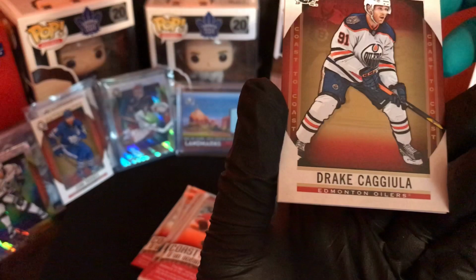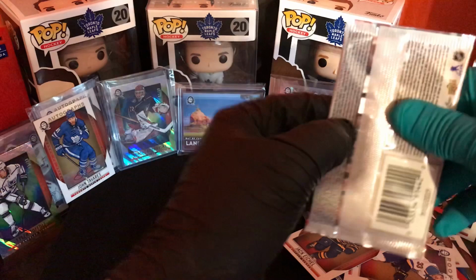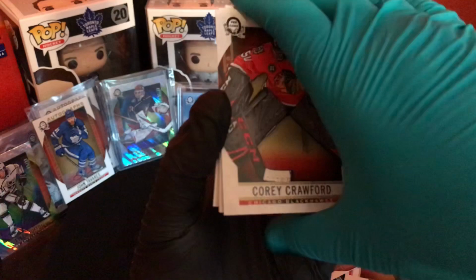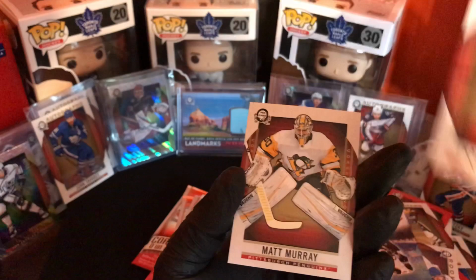All right, Jake Gardiner, Nico Hischier, Jack Eichel, superstar, Tyler Johnson, Ryan O'Reilly. Corey Crawford, Jonathan Marchessault, Pride of the North, Brad Marchand, the Rat. Ayo, Kasperi Kapanen, Matt Murray. Four packs left.